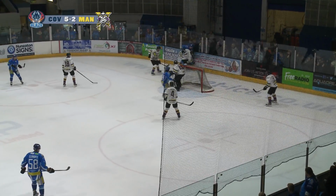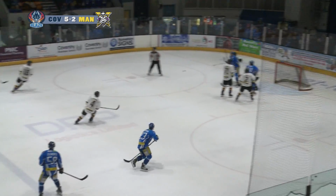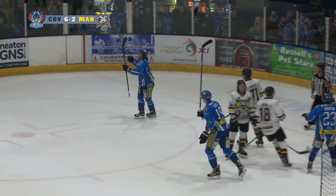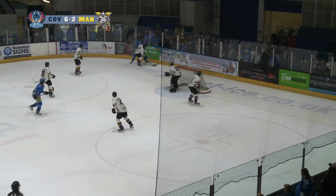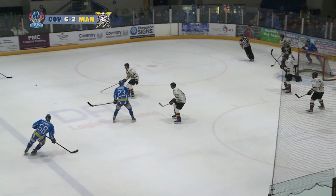Varley and Klotz bump into the wall. Puck squirts out in front. Robinson spins. Canton blasts it up high. Stopped by Clemente. Rebound back home from Liam Stewart. Insult to injury. And the Coventry Blaze now have a 6-2 lead. Liam Stewart, Johnny on the spot. The rebound just sat there. Clemente lost sight of it.